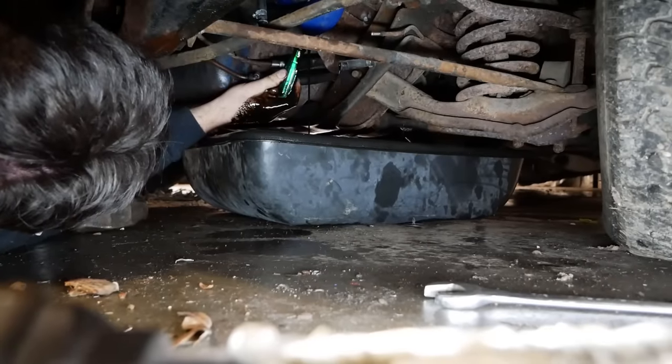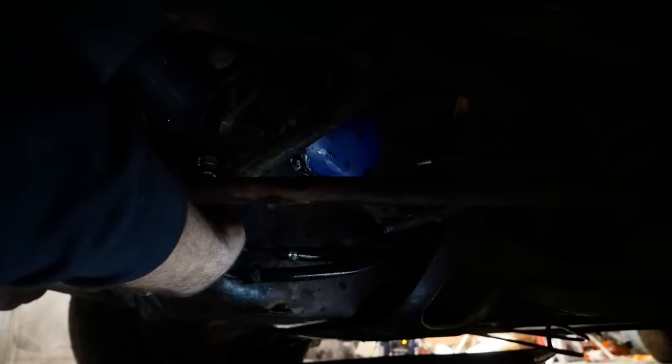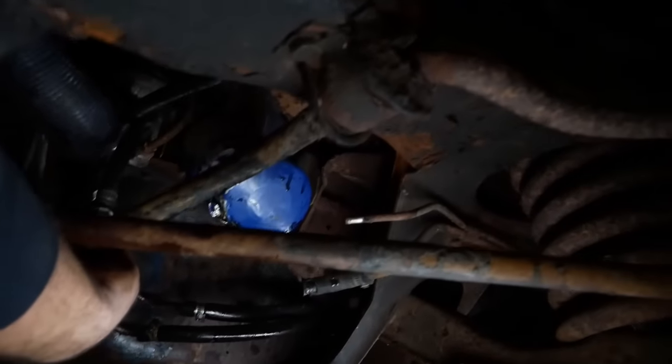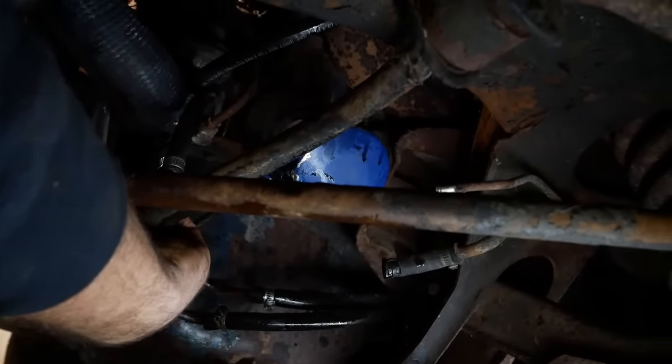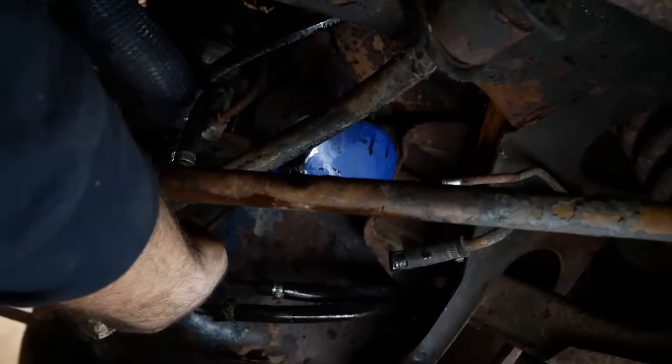That son of a bitch is on there. I'm gonna need a bigger screwdriver. So, I've mangled the hell out of this thing. I haven't had one fight me like this in a long, long time. I had to get the screwdriver on the base of it, and I could just barely get it to spin. Barely. You see that?